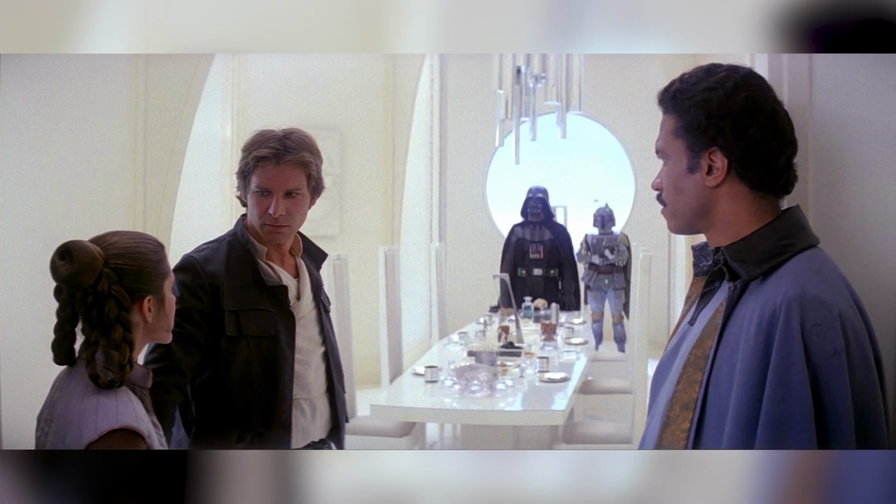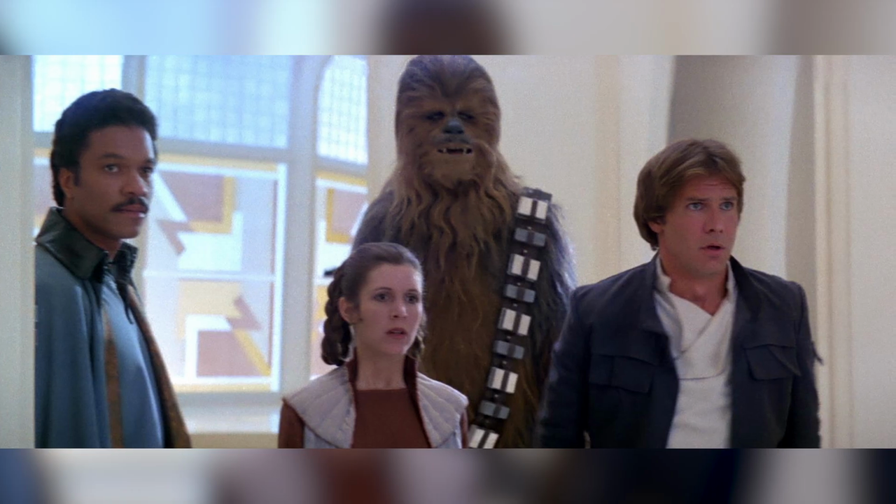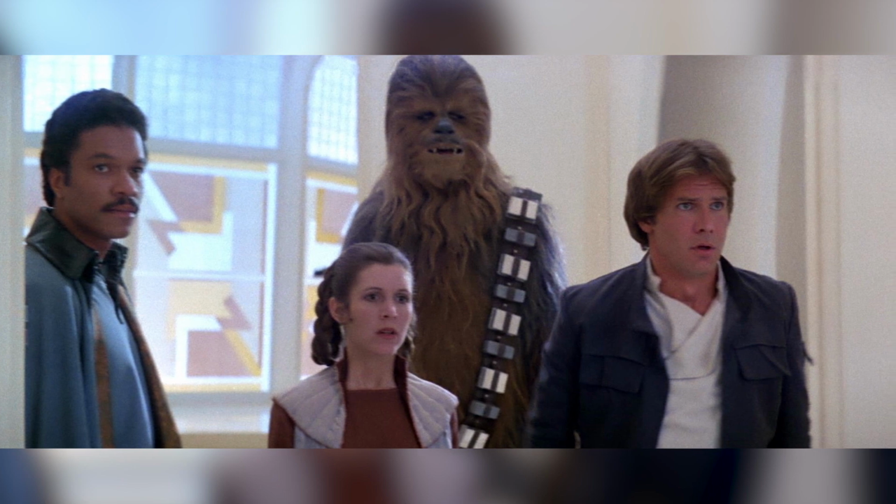We know that there were at least 2 jackets worn by Harrison Ford in The Empire Strikes Back, but this one is specifically used for many of the scenes on Cloud City. So where Han encounters Darth Vader and Boba Fett for the first time, that dining room scene, that is this exact jacket. Some of the scenes shot in the cockpit, some of the other scenes shot walking through the hallways of Cloud City, they're all this exact jacket.